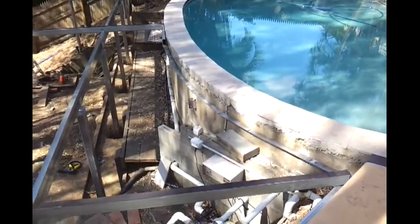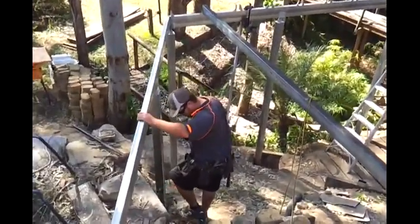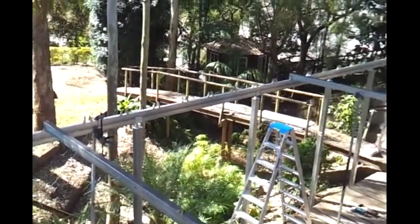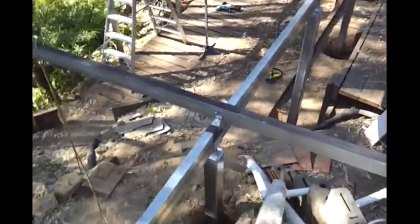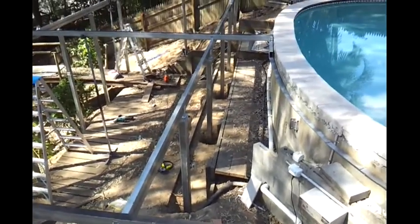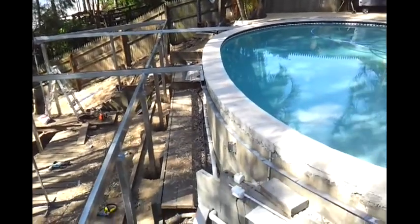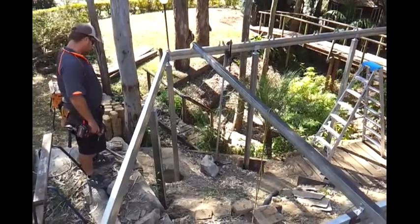Look what we're up to here. We're just ready for concrete. Damo here is hanging the last post. Basically we've tacked all the posts onto the bearers, and as you can see, there's no concrete in the holes as yet. We're going to get the concrete truck here in about half an hour's time. We're going to pump all the footings full of concrete, plumb them up, and then by tomorrow that's going to be a nice solid structure.